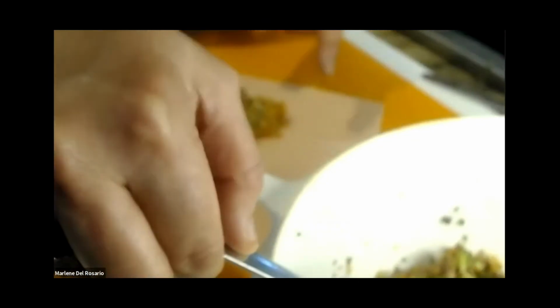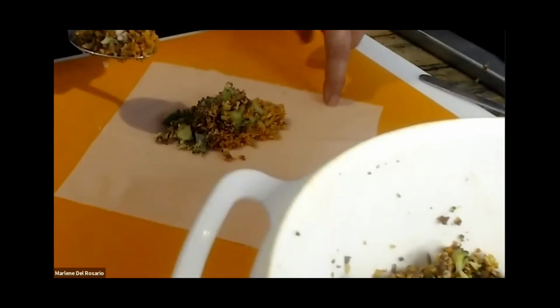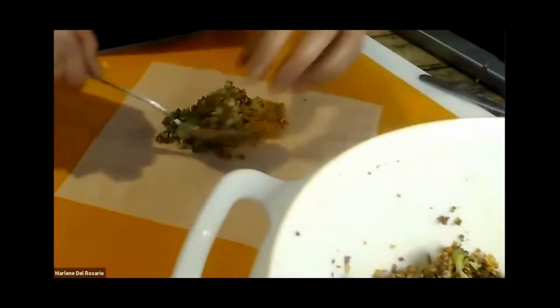By the way, one of my favorite Filipino desserts is actually banana fritters, which is just, oh God, the easiest thing. It's just banana, a little bit of sugar, and this wrapper, fry it, boom, really, really nice.